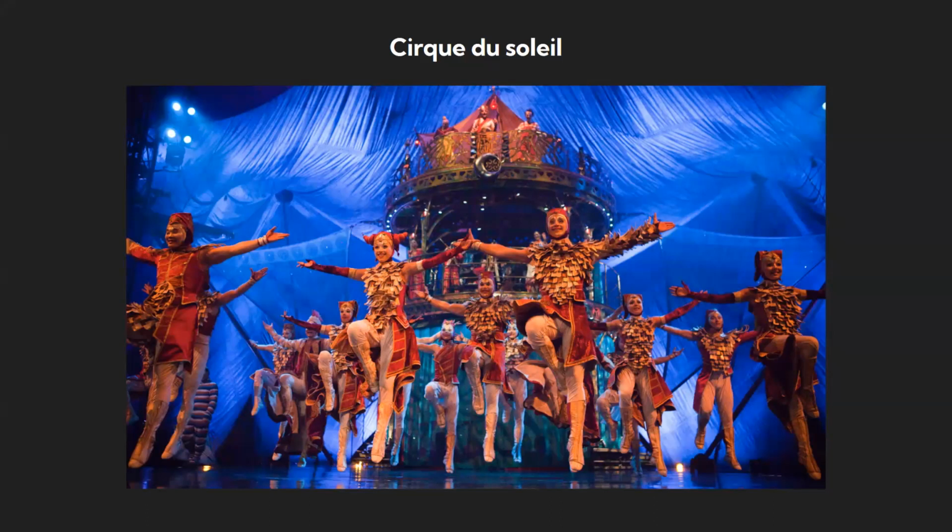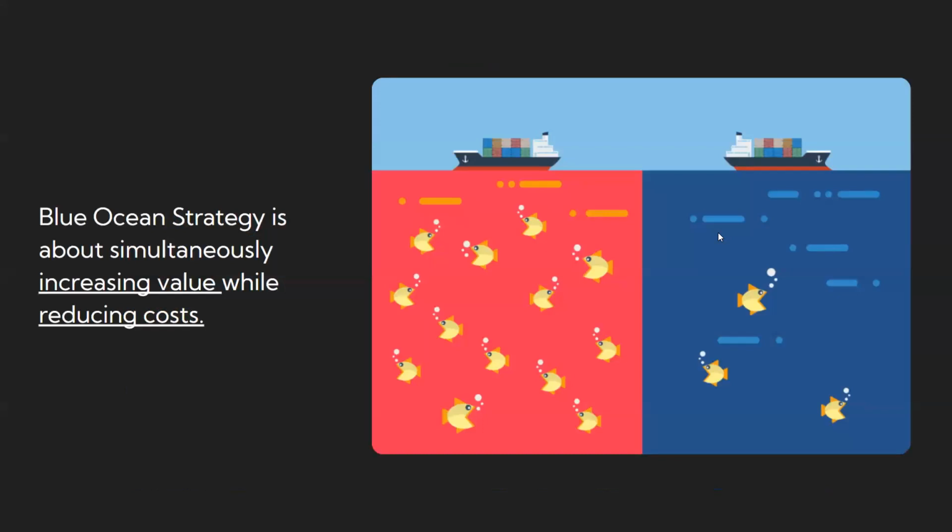So there are two oceans. Blue ocean is where the water is more blue, which means there are fewer fish in the ocean. Whereas the red one is crowded with a lot of fish, and by fish, I mean players. In an industry where a lot of players are already competing and a lot of organizations are already present, it is very hard to stand out. So organizations should look for a blue ocean, an area where they can create differentiation and increase value. One of the main pillars of blue ocean is increasing value while reducing cost. Over to the next slide.